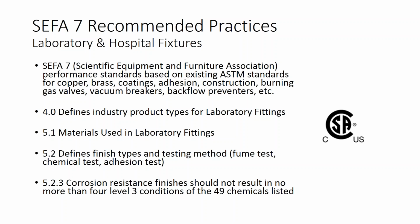CIFA 7 covers laboratory and hospital fixtures. CIFA 7 was based on performance standards based on the existing ASTM standards for material types of copper, brass, coatings, adhesions, construction, special considerations for burning gas, vacuum breakers, backflow preventers, etc. When you look down through CIFA 7, there's a lot of different sections incorporated into the recommended practice. I'm just going to cover a few of them this afternoon.